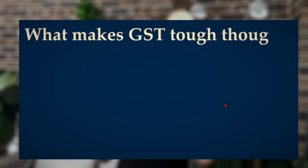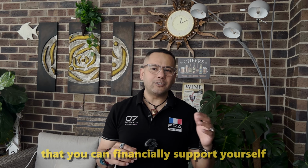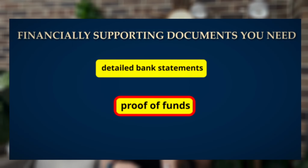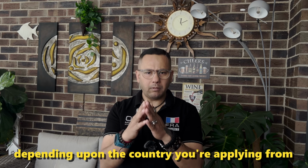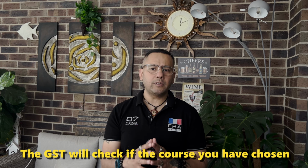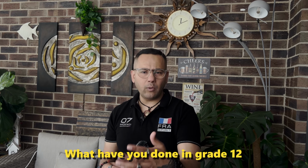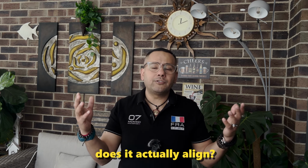What makes the GST tough though? First of all, financial proof. Under the GST, you need to show that you can financially support yourself during your studies. This means detailed bank statements, proof of funds, and sometimes even more documentation depending upon the country you're applying from. Course relevance. The GST will check if the course you have chosen makes sense for your career, which means that they will look at your background, what you did in grade 10, what you did in grade 12, and try to match whether the course you're applying for actually aligns.